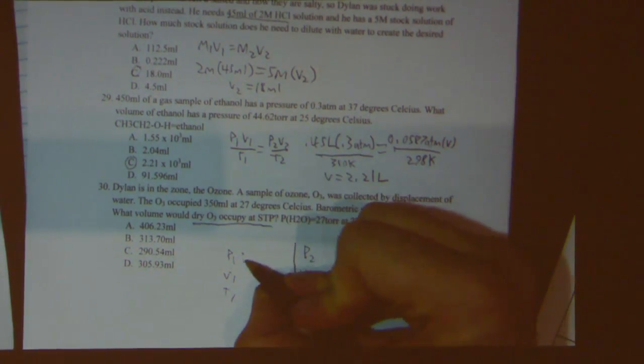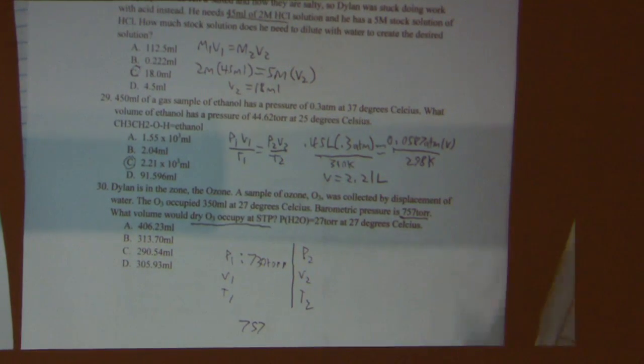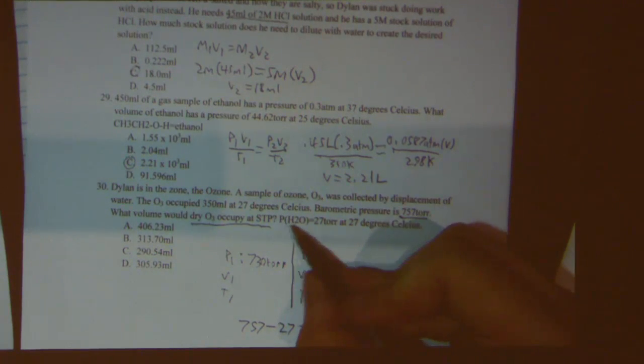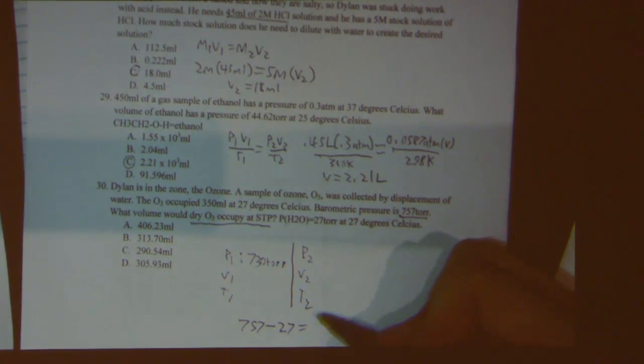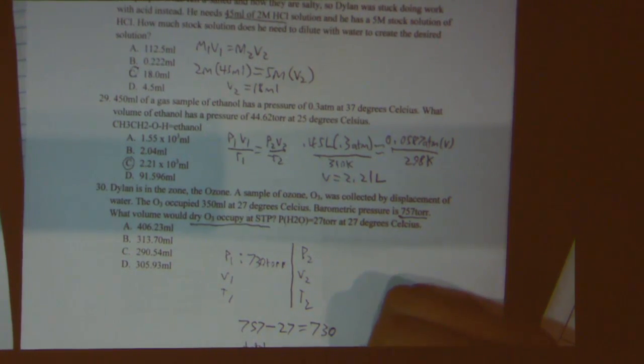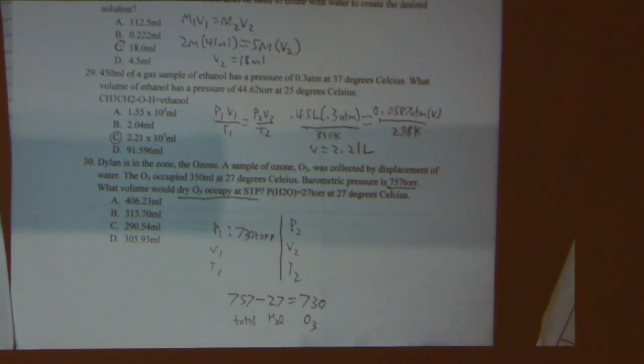So over here we have 730 torr. I got that from 757, which is barometric pressure, subtracting 27, which is the pressure of H2O. This is going to get me the pressure of just the O3. So this is the total, this is H2O, and this is O3. If you remember Dalton's law of partial pressures, you know that if we get the total minus whatever's left in the container, we can get O3.